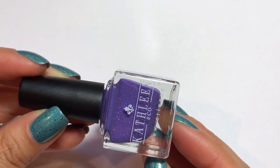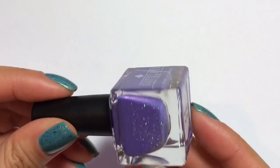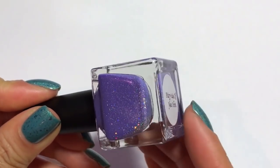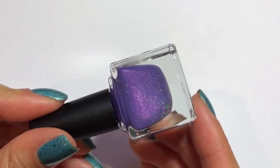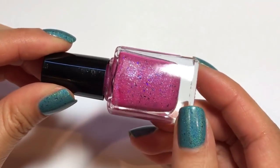This one is from Kathleen and Co, and the color is Fairy Tale of New York. And you can see the glitter, the hollow glitter kind of settled on the bottom, maybe you can tell. But when I used it, I shook it up and it had no problem. From Ever After, this one is Race You to the Castle.